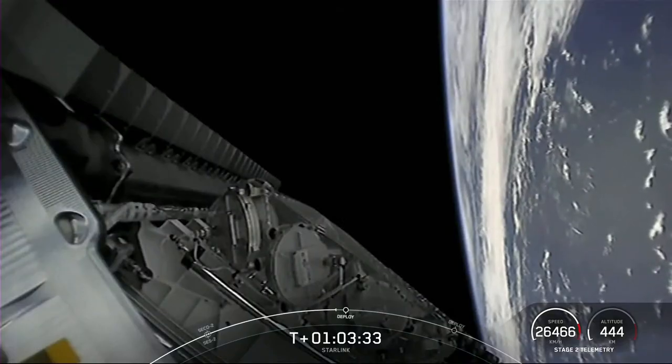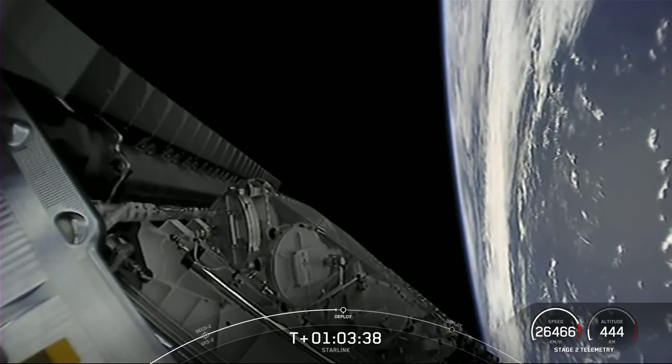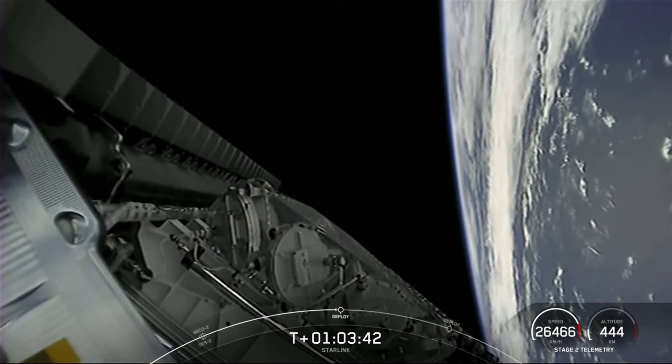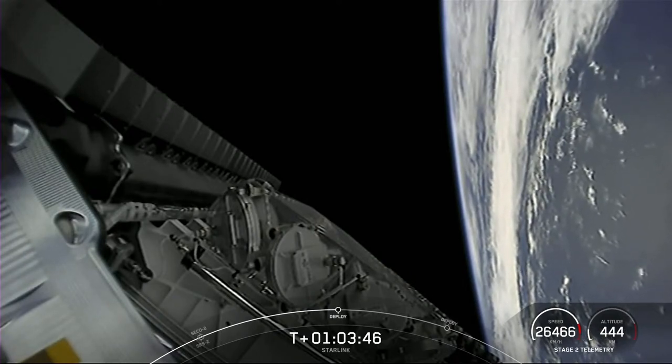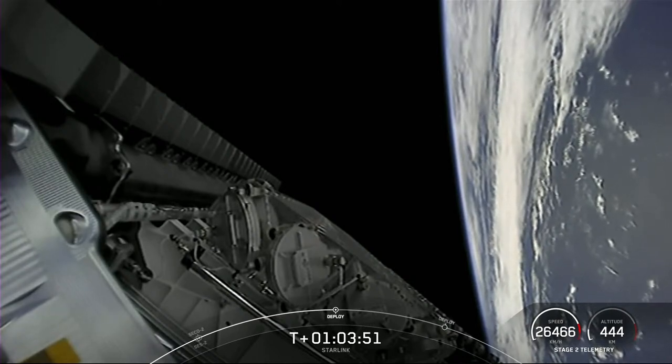And as we continue to orbit around the Earth, we are trying to connect to ground stations here on the floor. And so we'll periodically lose some signals, but you can see that we're trying to get the signals back and the video footage back as much as possible as we hopefully can see the BlackSky satellites deploying from the top of the second stage.